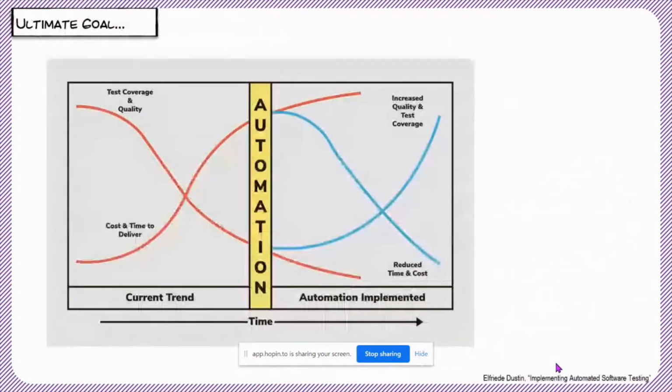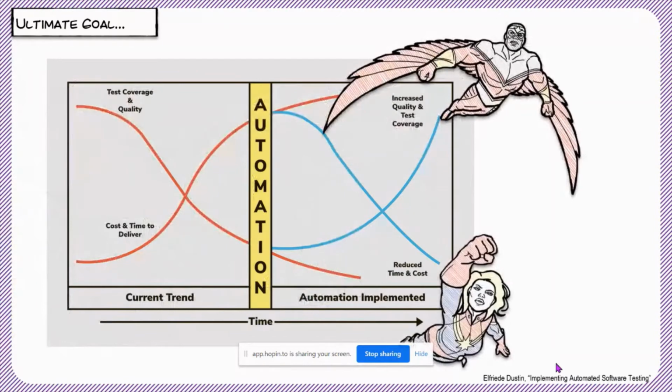How do we actually address this? Well, all right, let's talk about concepts that we care about when we say we want to implement automation. This is also going back almost 20 years to Dustin's book on implementing automated software testing. The idea goes: as the size of your application increases, the cost and time to deliver it also increases, and your associated test coverage and quality decreases. If at a certain point you sprinkle that magic automation dust over top of the application, where you're able to use test automation, then suddenly the cost and time to deliver decreases and your coverage increases.